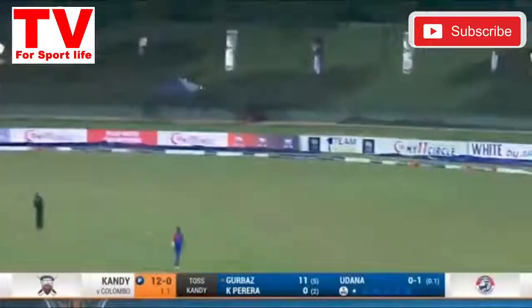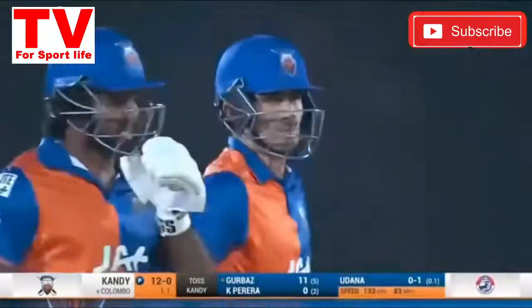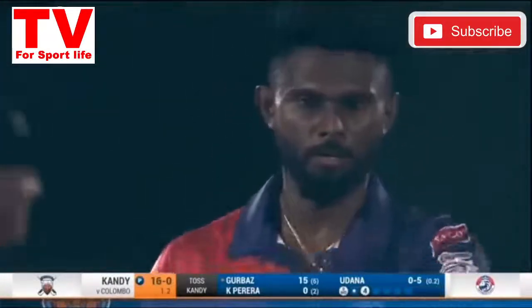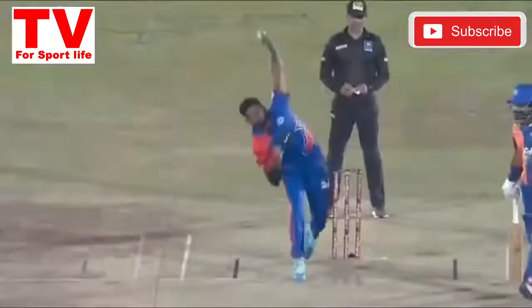Down the track, forcing over the top. One bounce and he's got 4 runs. He's on a charge today. He looked very impressive throughout the tournament, Gurbaz. That was definitely a mile 11 circle champion shot. Look how far down he goes and hits it through the line over mid-on. Mid-on inside the circle.